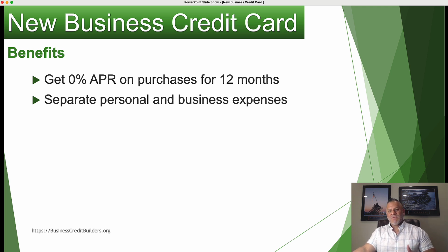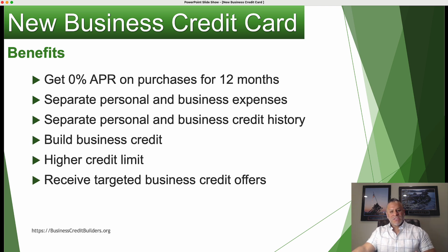So if you're a business right now and you're using a personal credit card or a debit card, getting a business credit card is essential for you to create that separation between your personal expenses as well as your business. This will also help you build business credit separate from your personal credit. As far as business credit cards go, the credit limits issued on the business side are much higher than are issued on the personal side. So a benefit of getting a credit card for your business is you're getting access to more purchasing power.